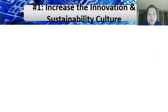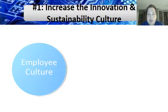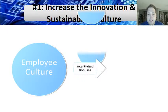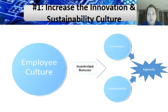Hey everyone, this is Greg and I'll be going over the 3 strategic alternatives. Our first alternative is to increase the innovation and the sustainability in the company through affecting the employee culture. We believe that through incentivized programs such as bonuses for bringing forth innovative ideas, we can drive the culture up to an even new level of innovation and sustainability. This will help Collin Technologies improve on their already prevalent core competency of ingenuity.